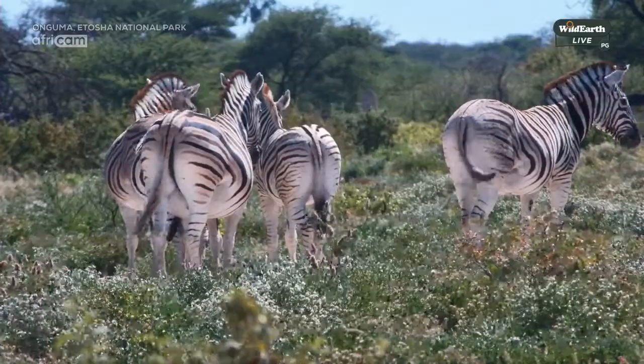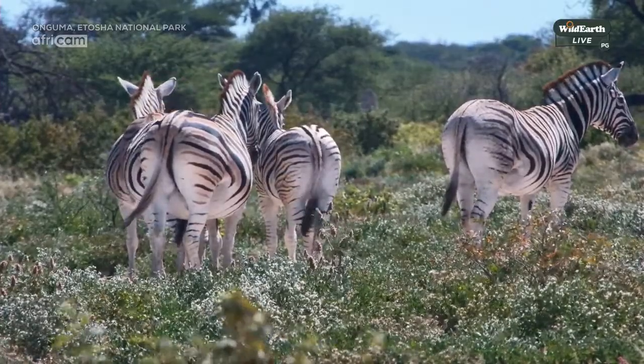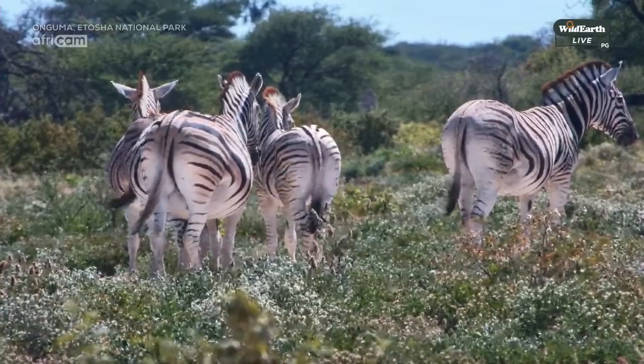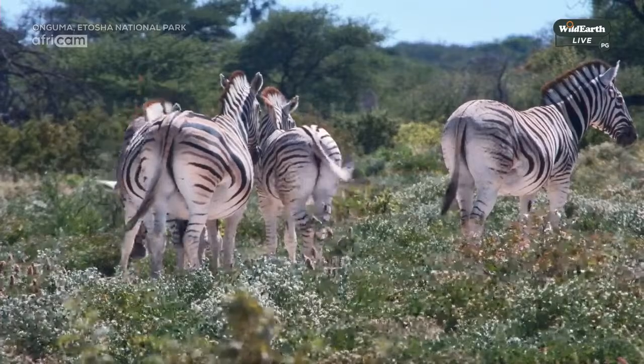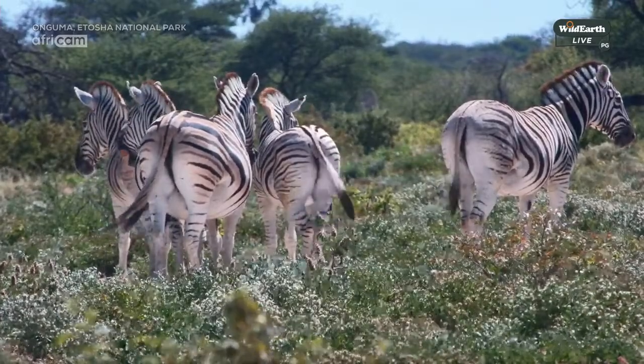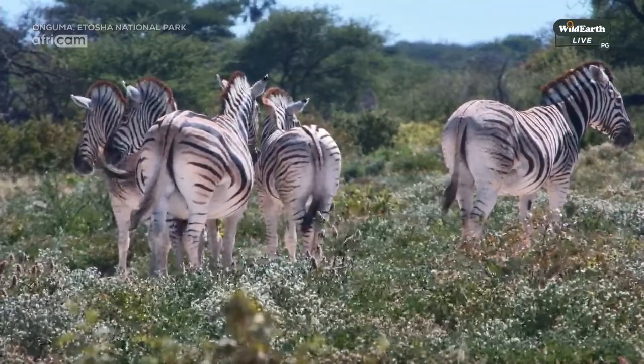So in Nguma, this area, they are known to have just over 300 mils of rain for a good season. I mean, that is crazy. Imagine only having 300 mils of rain in a year. In a whole year. 365 days and less than 300 mils.